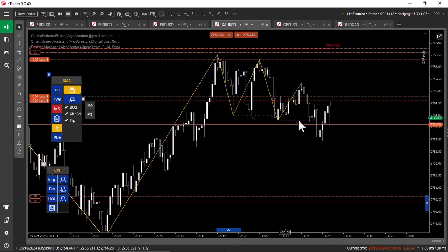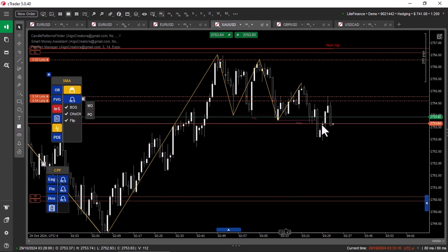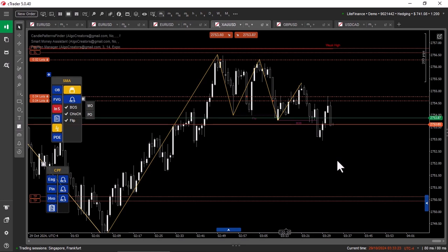As I stated earlier, if a BOS forms after a flip, it could indicate the correctness of our trend assessment and potentially lead to new bearish BOS formations. However, all these are probabilities with no certainties in the market.